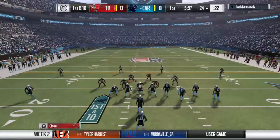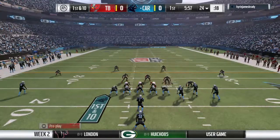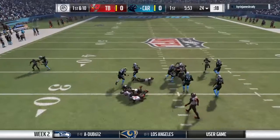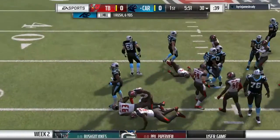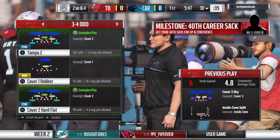And the D-line pinching together must be expecting the run. They'll run for the first time with Hill, and he'll go down right at the 30-yard line. It's a 6-yard gain on the ground, and that'll make it 2nd and 4.